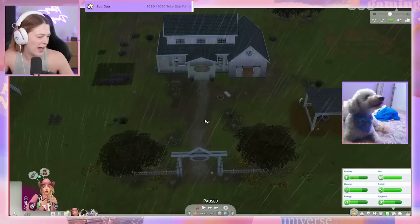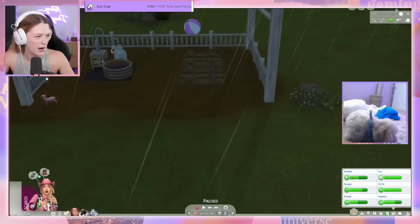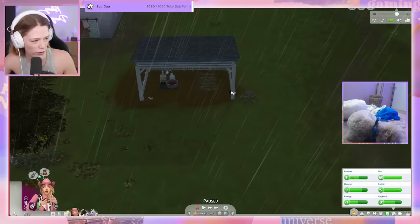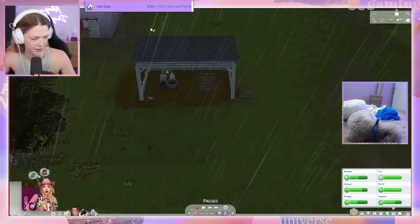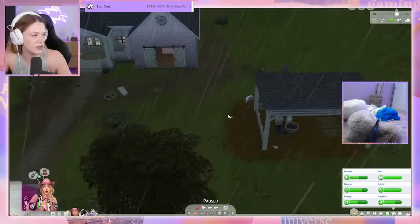This is our house right now, our ranch. I think my goal of today is to kind of build this out into a fun little greenhouse moment, or just another little shed or something.